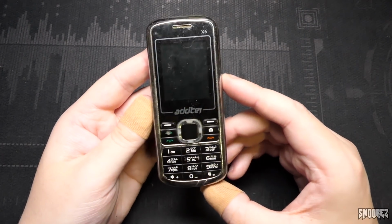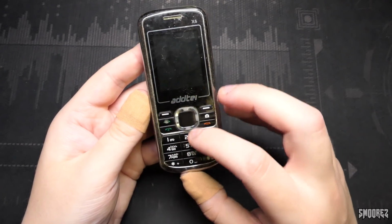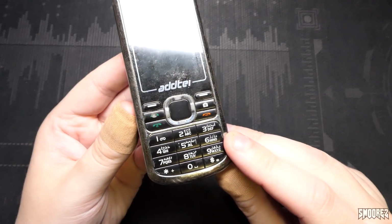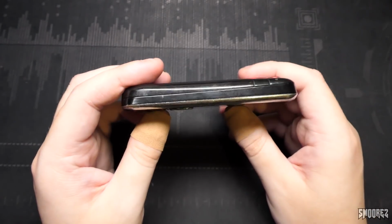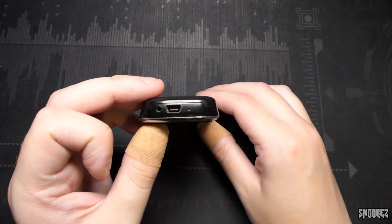It looks like a Nokia clone, to be fairly honest. It's in pretty terrible condition. It has a D-pad, call buttons, camera button, option buttons, numeric keyboard with Arabic lettering on it. Keep that in mind for when we power this thing on. Around the device we have plastic sides, a torch at the top, which we'll test if we can, more plastic, and a mini USB port as well as a Nokia charging port and a microphone too.